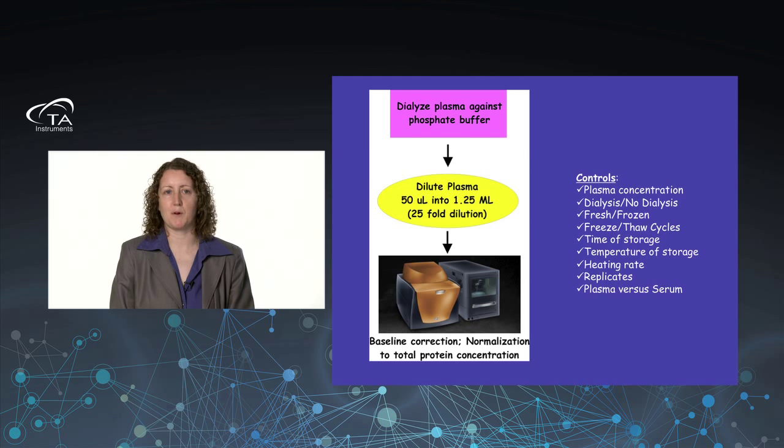So we looked at every step of the DSC analysis as well as sample handling. And we looked at a number of different variables and examined their effect on the thermogram. And what we found was that the thermogram was really very robust and not significantly affected. So we looked at a number of plasma concentrations, the effect of including or not including the dialysis step, using fresh or frozen samples, the effect of freeze-thaw cycles, time and temperature of storage, the heating rate of the experiment, replicate measurements, using plasma versus serum, and so on. And as I said, this was very robust to all of these factors.